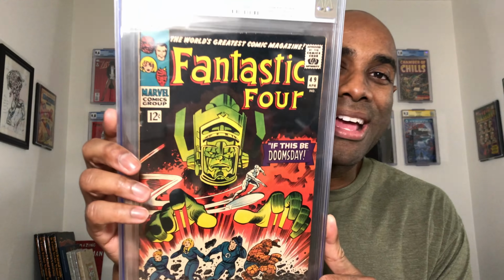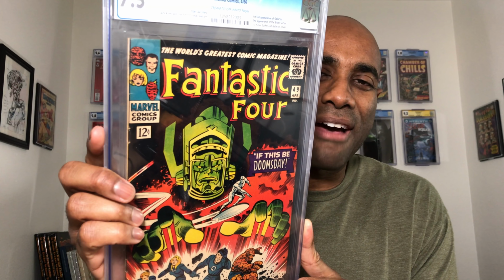A young artist, Seabird, he goes by Seabird Studios on Instagram. I actually had him do a commission for me in the style of Jack Kirby, in the style of this cover. Why? Because it is a dope cover. It is Fantastic Four number 49. Again, just a striking cover featuring the FF.